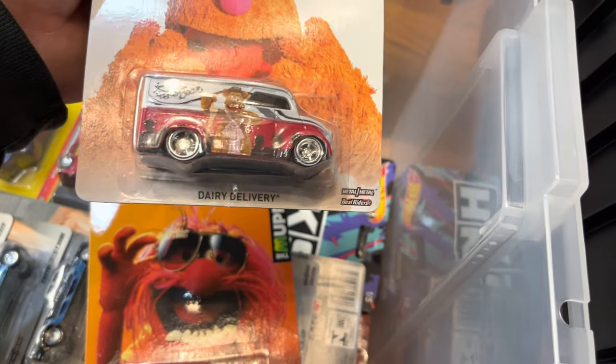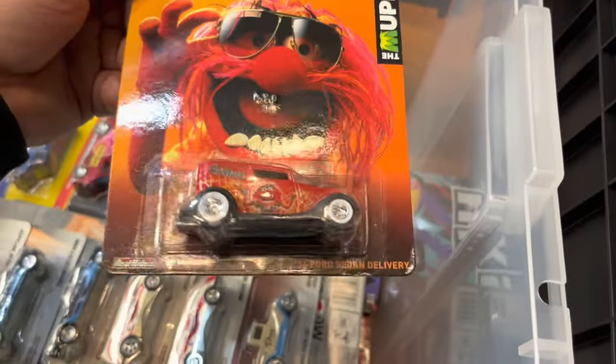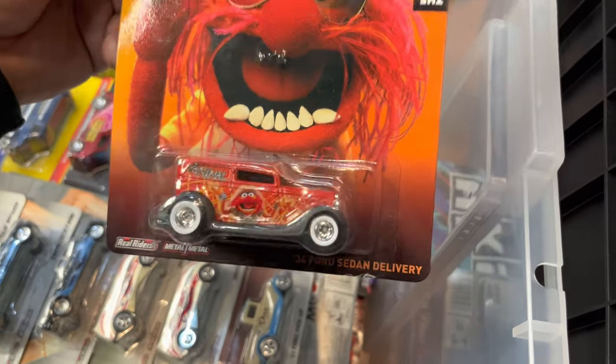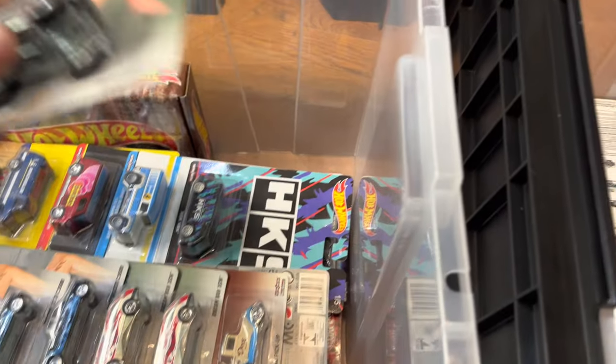Ooh, I see you. What bits? Dairy delivery. Look at that. Those nice white walls. Two-tone paint job. Nice. Ooh, see you there too, buddy. Oh, yeah. Let's go out and have some ice cream. Ooh, look at that. 34 Ford sedan delivery. Look at those white walls. Wow. Nice. Ooh, look at this.